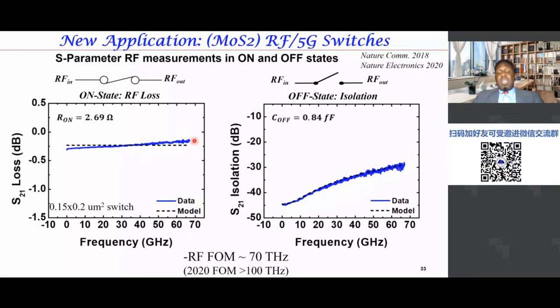In the off state, you want it to be as negative as possible. That's what we call isolation. That means it's blocking the signal. And altogether, we have a figure of merit. Nowadays, we're getting more than 100 terahertz figure of merit. So that's a record RF switch component, superior to other technologies made from MEMS, phase change, or transistor devices.